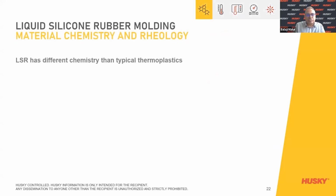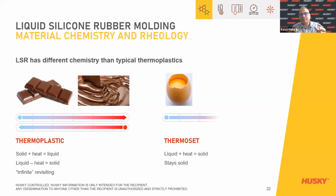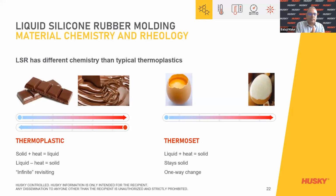All right, so what are those differences? I want to give a comparison as an example. For thermoplastic, I take the example of chocolate. Say I take it out of the room temperature or the refrigerator and keep it in heat, in sunlight. The thermoplastic gets hot and it liquefies. And when I put it back to room temperature or the refrigerator, it turns into a solid state.